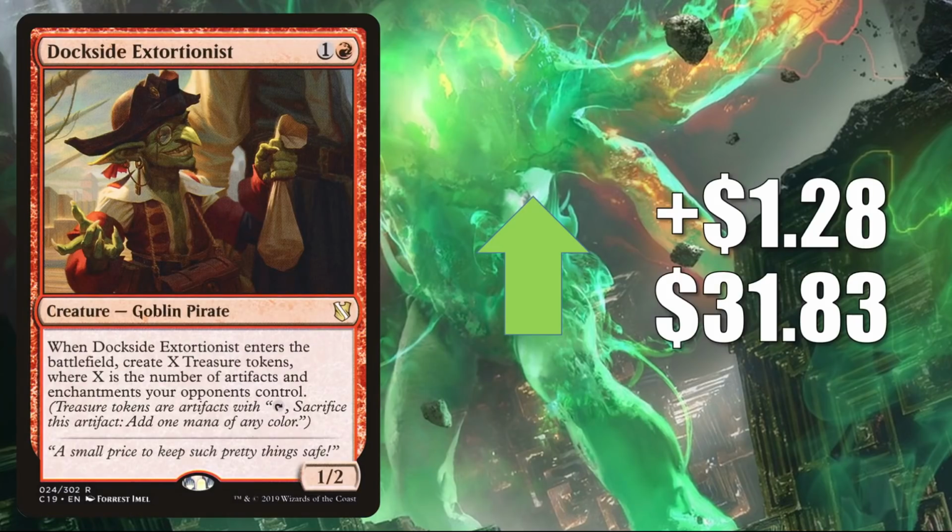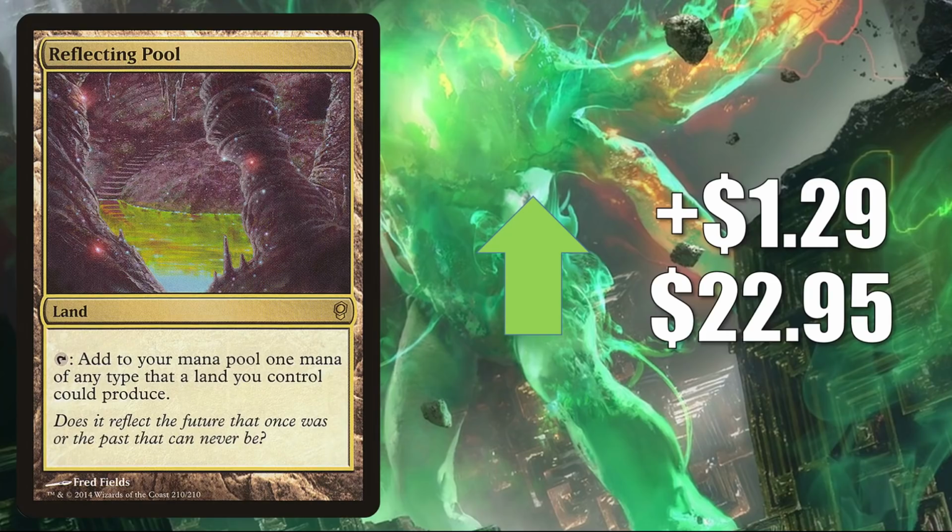Dockside Extortionist, we mentioned this one earlier. Fantastic Commander card. Shows up in a lot of different builds. Great combo enabler. It goes up $1.28 to $31.83. Reflecting Pool from Conspiracy. It goes up $1.29 to $22.95. Highly played mana-based card in Commander.